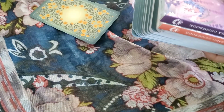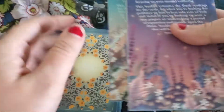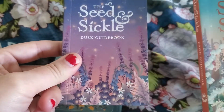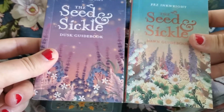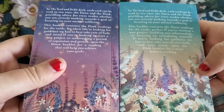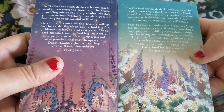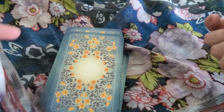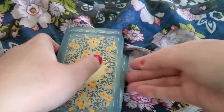This deck is really fascinating because, oops, there was another card in there. It has 2 guidebooks. Yes, I know, extra, but amazing. One is the dawn and one is the dusk. And depending on what type of work you're doing, and it even says on the back, I'm not going to read this all because there's 2 of them. One is for one type of readings and the other is for the other type of readings. And that also changes the card meanings of the cards. So let me show the cards.